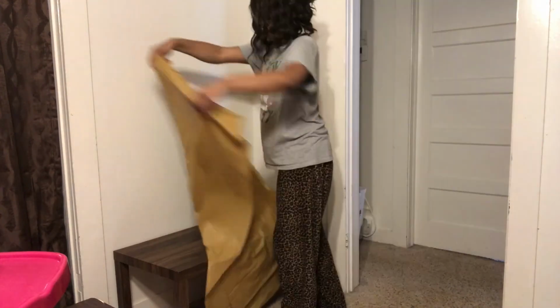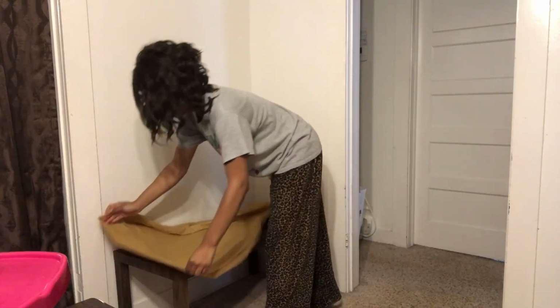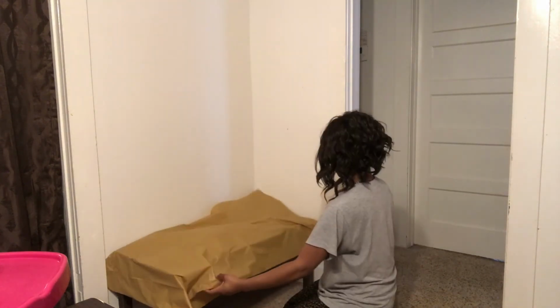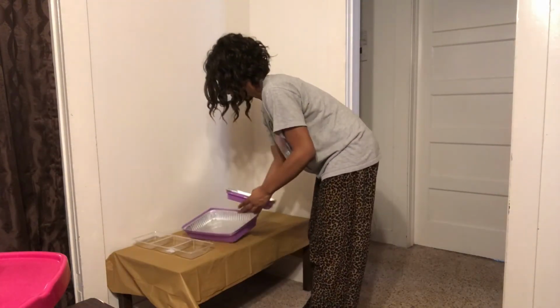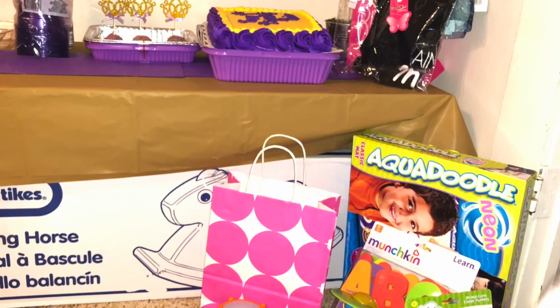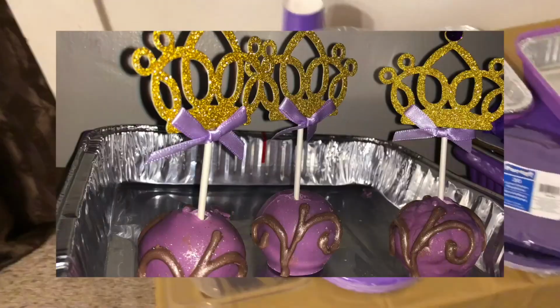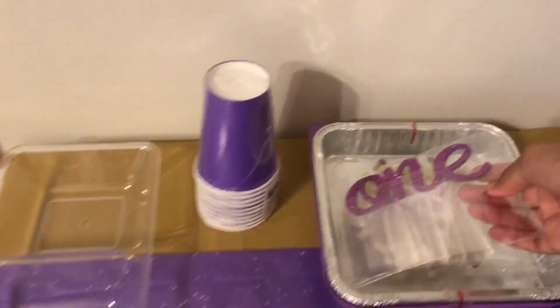Okay. Next, I shoved a little coffee table in the corner and covered it with a disposable tablecloth that was color themed to the other party decor. And next it was time to focus on the celebratory food area. I prepared this area by setting out all disposable dishware, as well as odds and ends like the royal themed cake pop sticks that I ordered from Amazon and a cursive "One" cake topper.